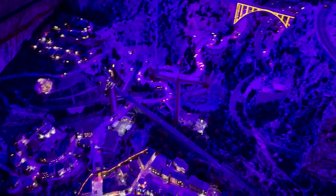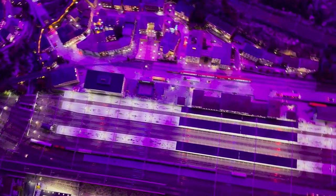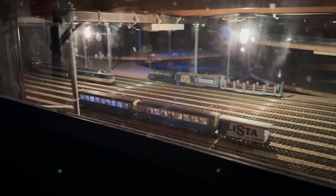Another great feature of this Swiss section is that it can be viewed from various balconies, giving you a proper bird's eye view and being able to take it all in at once. As you walk around, there's a couple of sections like this where you can see underneath the layout too.